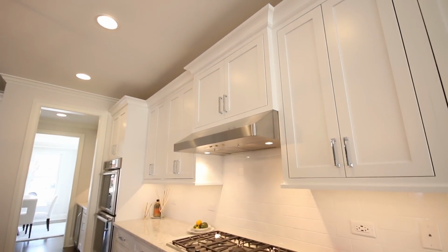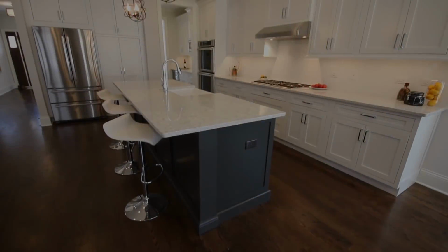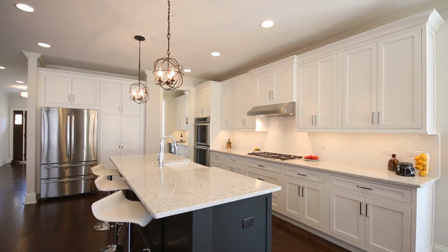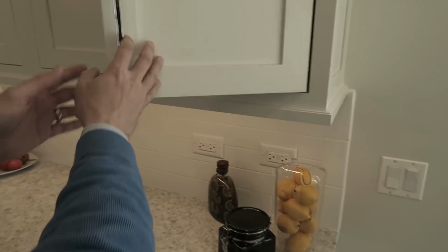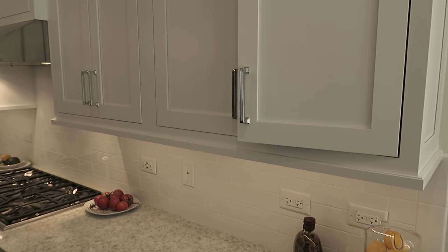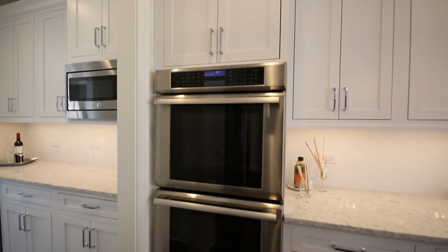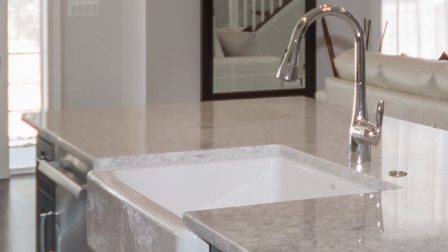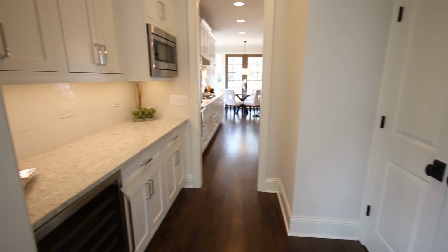In the kitchen, we have under cabinet lighting, Dura Supreme cabinets with an inset door, kind of a shaker panel. Solid panel plus, everything's slow close, dovetail construction. Subway tile, 3x6 subway tile backsplash, which is a nice accent. Thermador appliances, Polar apron farm sink. I like that butler's pantry with the wine fridge and storage.